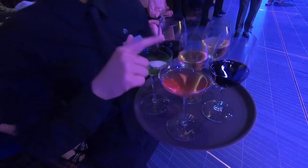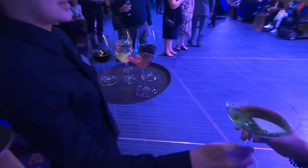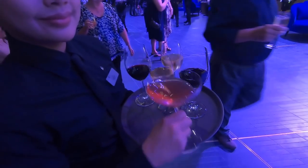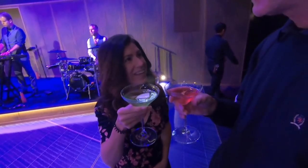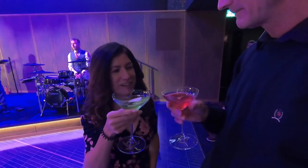Apple martini, Chardonnay and Cabernet. And you? Thank you. What did you get? Apple martini and what? Cosmopolitan. It's a nice camera.